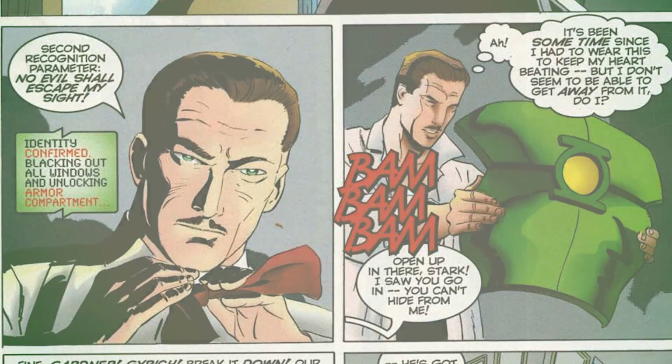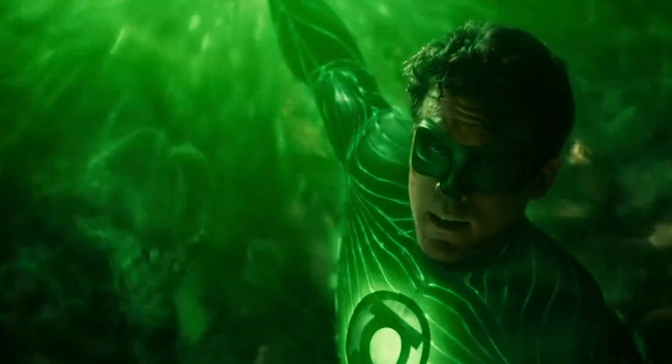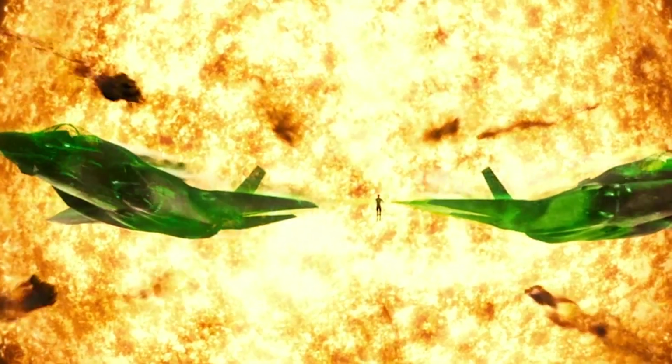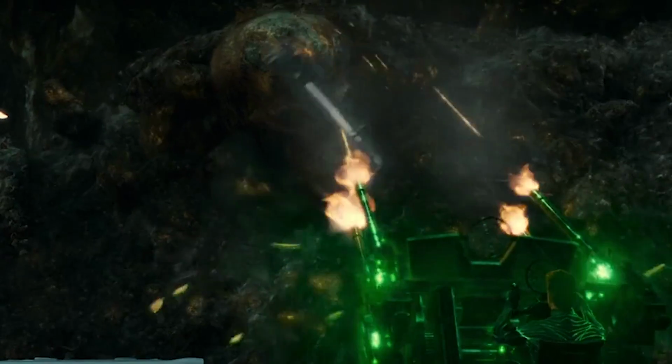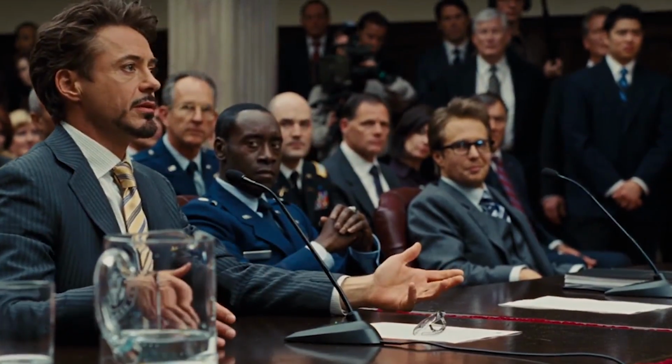The Iron Lantern suit combines the best of both Iron Man and Green Lantern, all the weaponry and gadgets of Tony, and all the powers like force fields, telepathy, plasma bolts, and the creation of energy constructs like Hal Jordan. Here's a guy you definitely wouldn't want to cross, because that's a lot of firepower behind that suit.